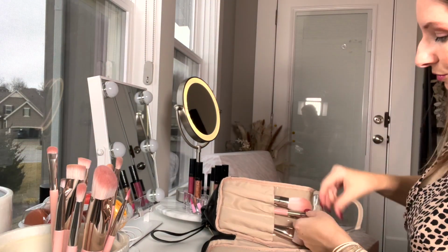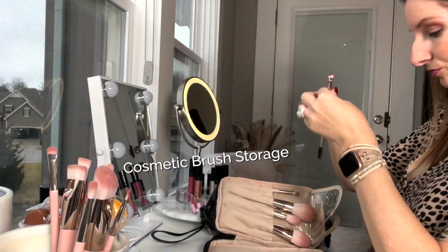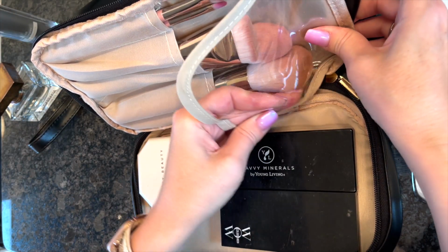The lower layer has a built-in cosmetic brush storage compartment to keep up to 5 large brushes in tip-top shape. Yep, the professional dust cover design protects the bristles.